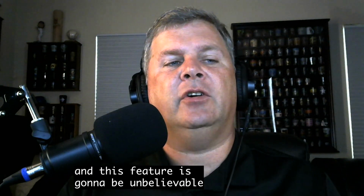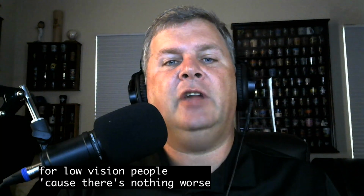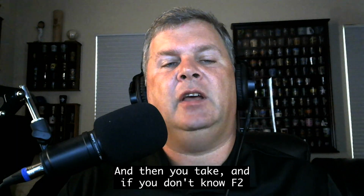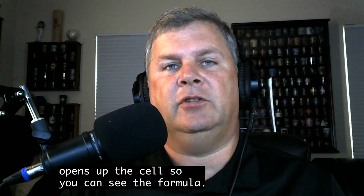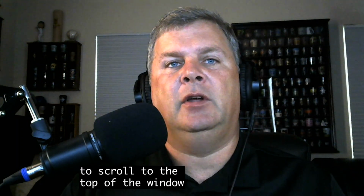And this feature is going to be unbelievable for low vision people, because there's nothing worse than sitting there and you're like, oh, what's the formula? And if you don't know, F2 opens up the formula cell, so you can see the formula. You're now taking your mouse to scroll to the top of the window to put focus on the formula.